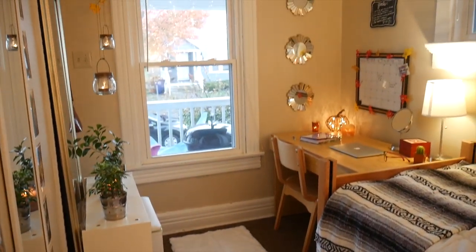First walk in, this is just the door. So interesting, I know, but this is the entryway, and then when you turn around, you see my very small room. We will start over here.